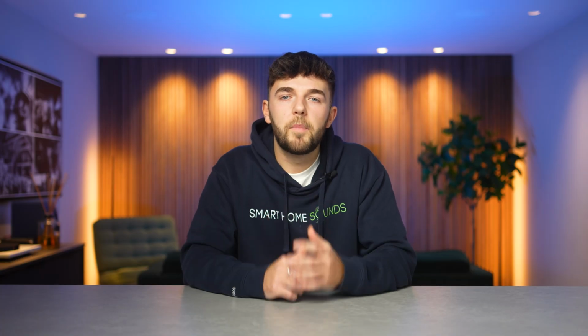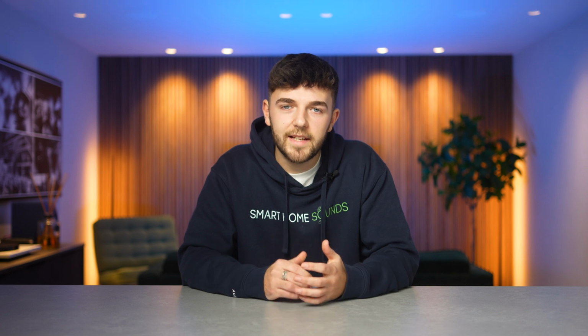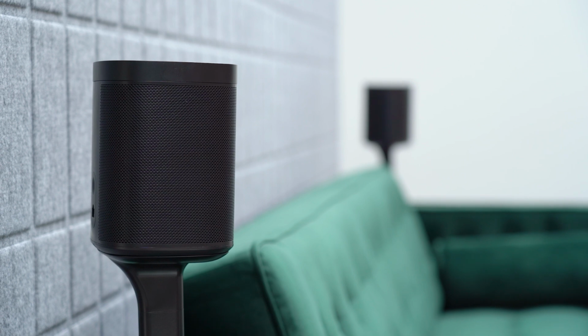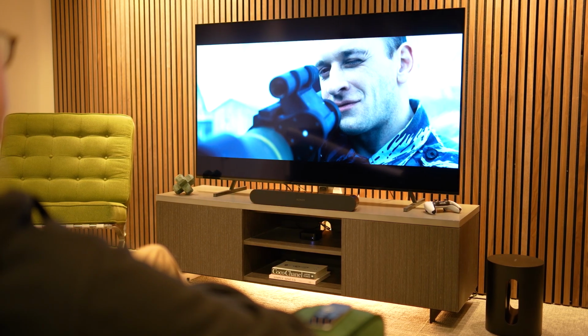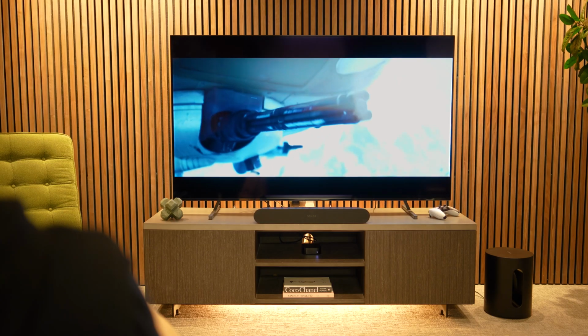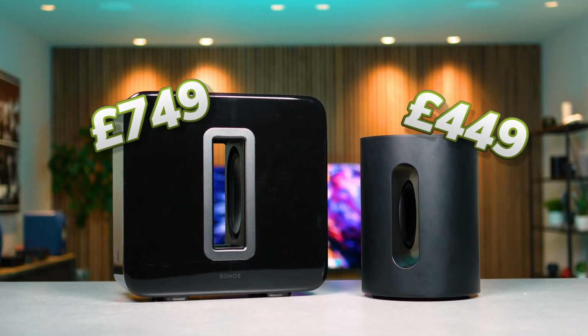For a lot of people, the budget is often one of the first deciding factors of the buying process and will naturally dictate what you go for next. If you want a straight answer, a pair of Sonos rears is typically a cheaper upgrade than a Sonos subwoofer. But now that Sonos have released the more affordable Sub Mini, that gap is much closer, making it a more difficult deciding factor. The 2 current subwoofer options come in at $749 and $449.